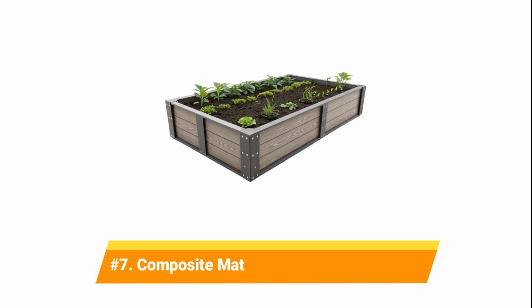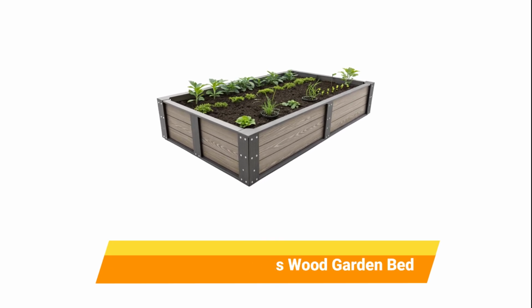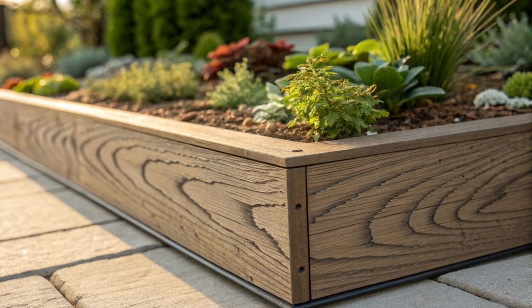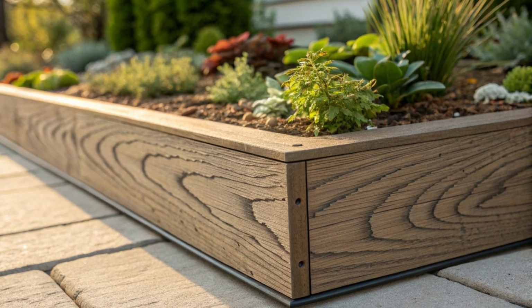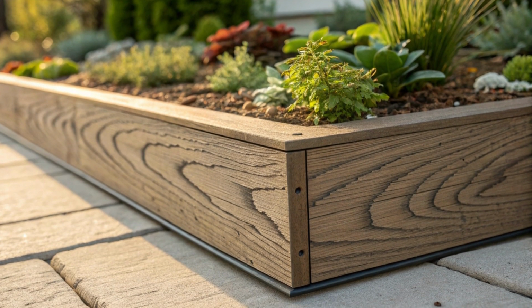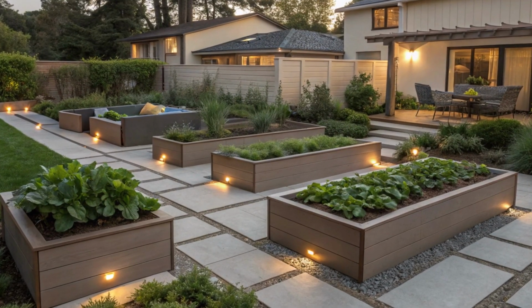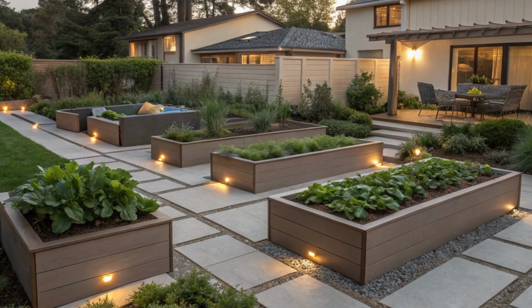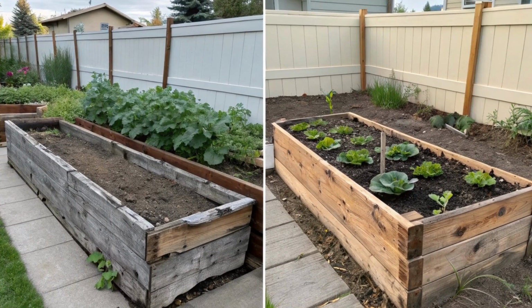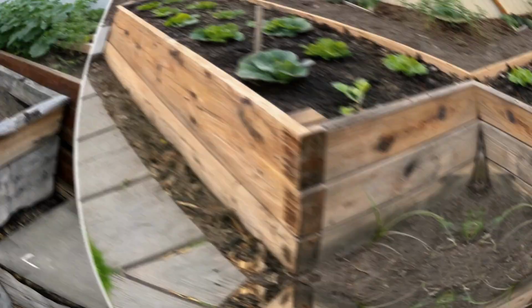Number 7. Composite materials. Composite materials may not be real wood, but they've become a popular modern alternative for garden beds, and for good reason. Made from a blend of recycled plastic and wood fibers, these boards are designed to mimic the look of wood while offering impressive durability and little to no maintenance. Composite garden beds can last 20 to 30 years or more without rotting, warping, or needing any treatment. They're also completely safe for growing edibles since they don't leach harmful chemicals into the soil.